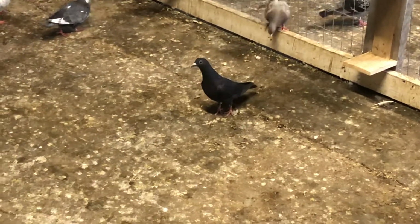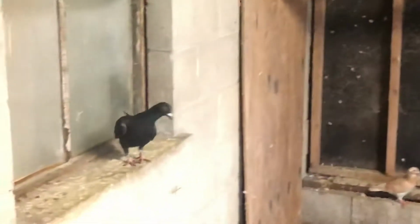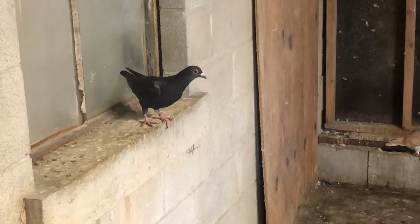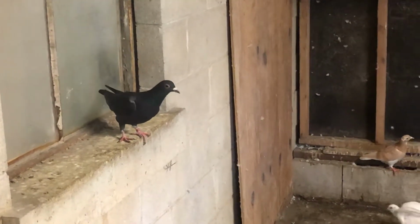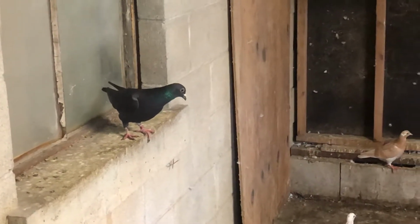But if it's a hen, that's fine. I don't know, it doesn't matter. Either way, it doesn't matter to me. But he's a pretty good looking bird. I like him. Like I said, I don't know if it's a cock or hen. He's still a young bird, so let me know what you think. Give me your thoughts. Let me know if you think it's a cock or a hen. Obviously, like I said, I don't know yet. But that's about it.